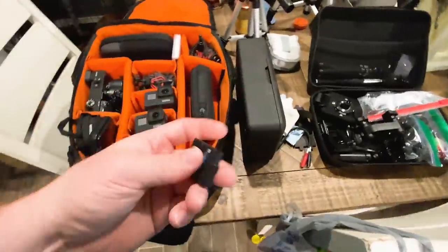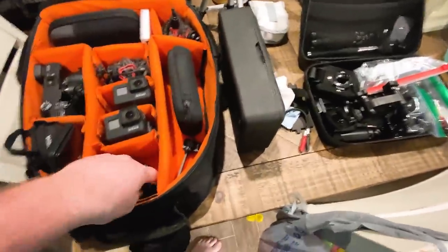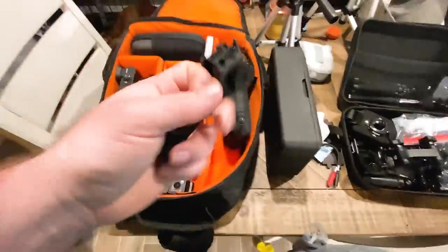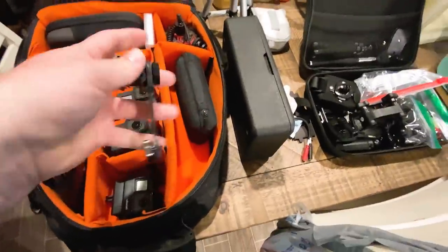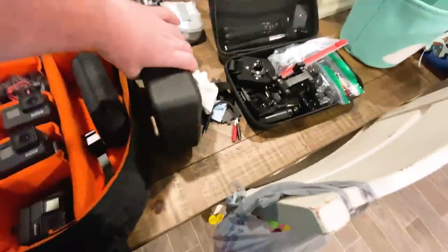We have an array of batteries. This one's just kind of hanging out. I have several more in the truck. This is a little mount that I use to mount a microphone to, and then I screw it to my gimbal, which I'm fixing to show y'all the gimbal here.